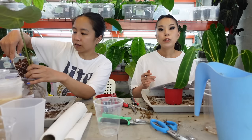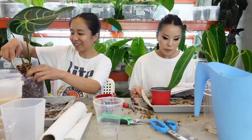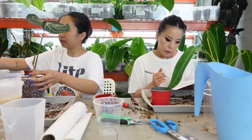I would only do it if there's no way I could fit it into this pot and I don't have anything bigger, which does happen. So out of desperation, really. I would still try to find a bigger pot, but once it gets to that size, I would be too tempted to just chop the plant. Yeah, exactly.